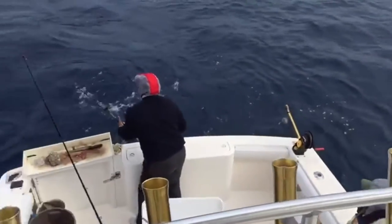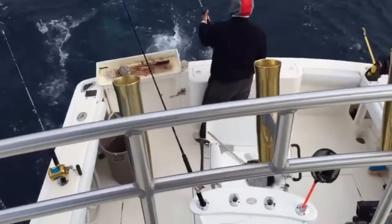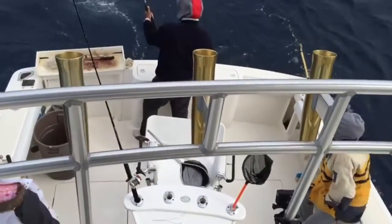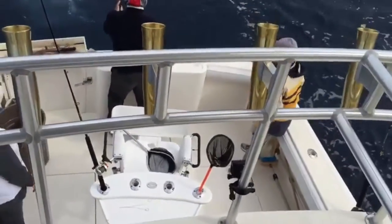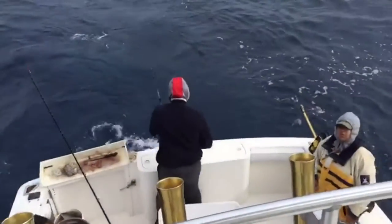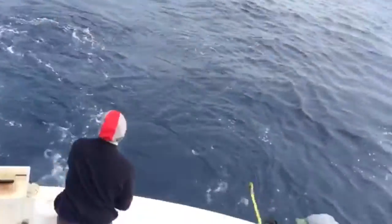Later on that day, we decided to go slow troll some of our live baits. Nice fish. Not too much heavy drag. Yeah. Barracuda.